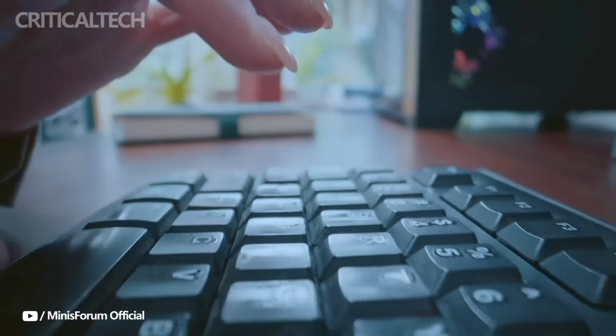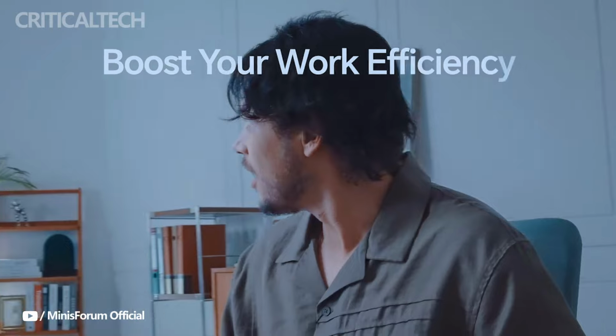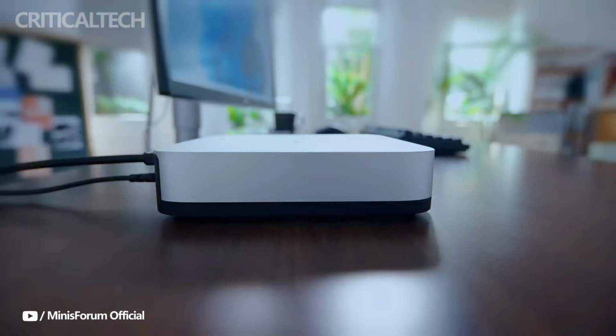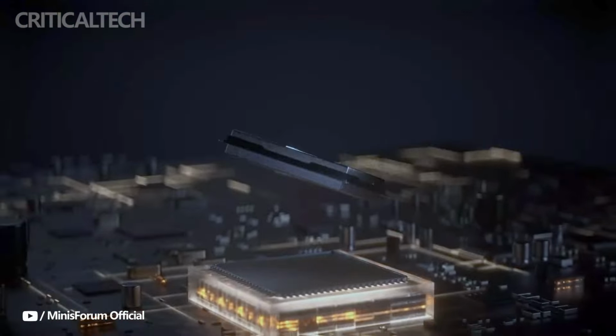At its core lies the AMD Ryzen AI 9 HX 370 processor, a 12-core, 24-thread powerhouse featuring a mix of Zen 5 and Zen 5C cores with a 36-megabyte cache. This CPU delivers exceptional performance, making it one of the most robust processors available in a mini PC form factor.